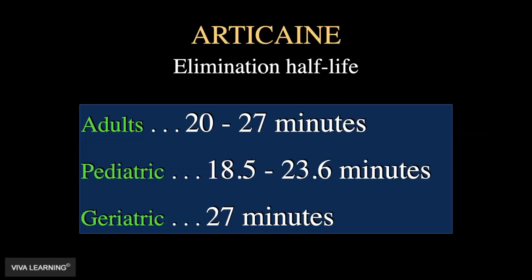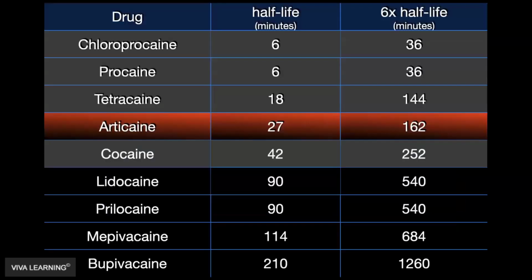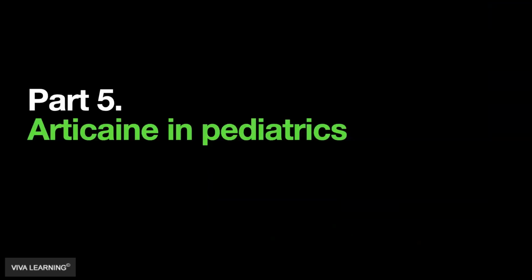And in fact, if you look at the half-lives, the elimination half-life of articaine in adults is 20 to 27 minutes. In children, 18 to something minutes. And in geriatric patients, it's about 27 minutes. So here's that chart. In gray, we have the ester anesthetics. On the bottom in black, we have the amide anesthetics, and red is articaine. Even though articaine is classified as an amide, it has a significantly shorter elimination half-life than the other anesthetic drugs.